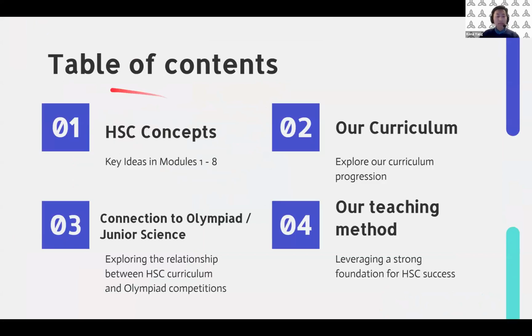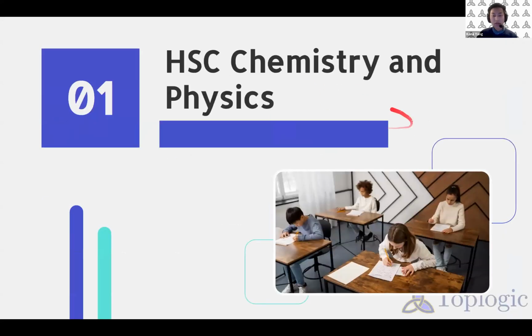So first, table of contents. I'll first be walking you through some key concepts from HSC modules 1 to 8, and then I'll walk you guys through our curriculum design and its unique advantages. Next, we'll explore the connection between HSC and Junior Science/Olympiad before talking about our teaching method, so how we'll leverage a strong foundation for HSC success. So first, some key concepts from the HSC syllabus.